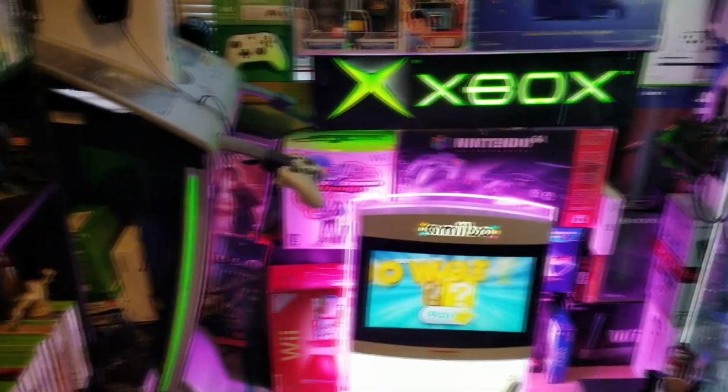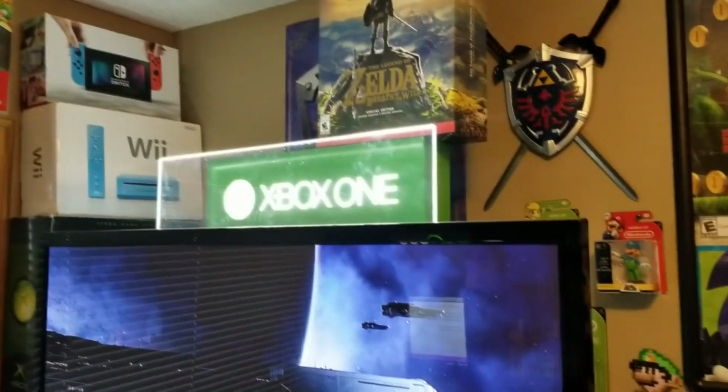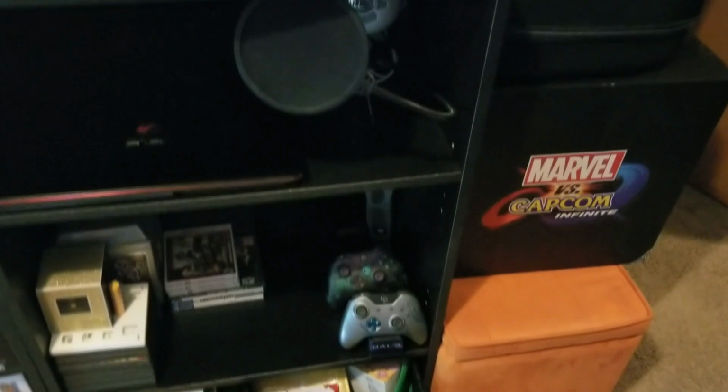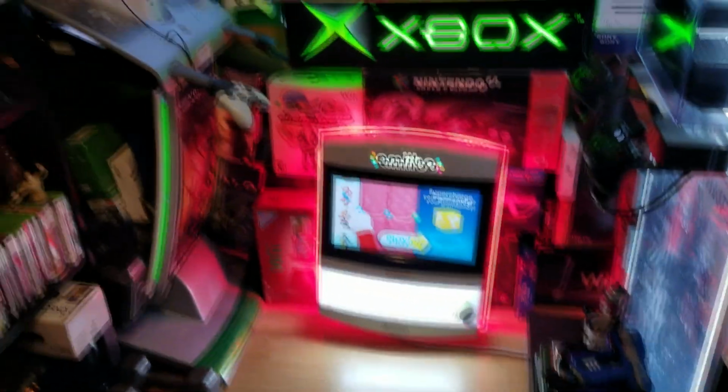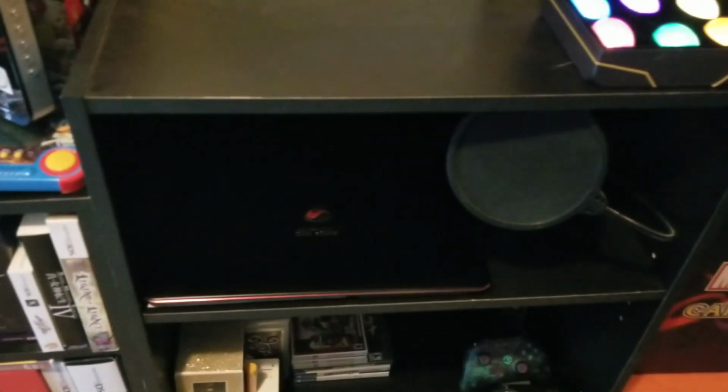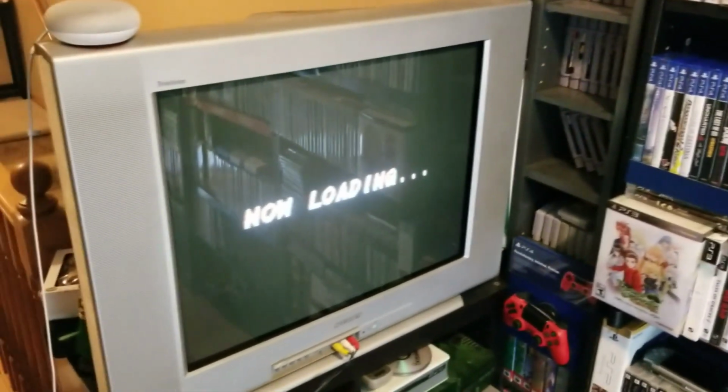I got 2 kiosks, a couple more displays in here. Yeah, just a lot in here. This room has definitely changed over the last year. I've taken out my desk. This is not my office anymore. This is just my game room. I do keep my laptop in here occasionally, but anyway, let's start with the game room.